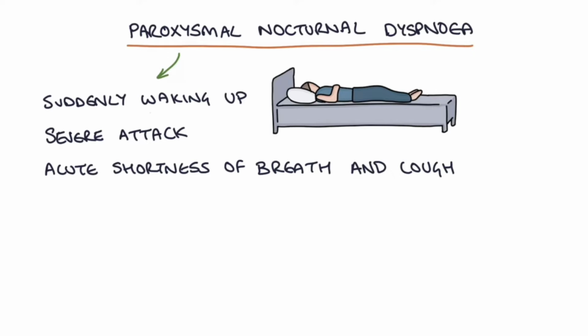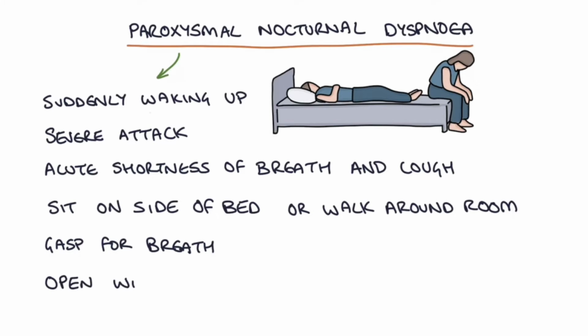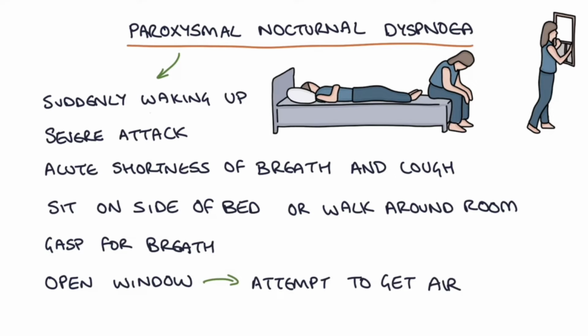What the patient will describe is waking up suddenly in the middle of the night and feeling acutely short of breath and having a really bad cough and a wheeze. And what they have to do is sit on the side of the bed or get up and walk around the room and gasp for their breath. They might feel like they're suffocating or drowning, and they'll want to go to the window and open it in an attempt to get some fresh air and some air into their lungs. And these symptoms typically improve over a few minutes.